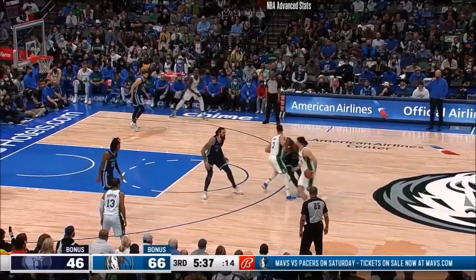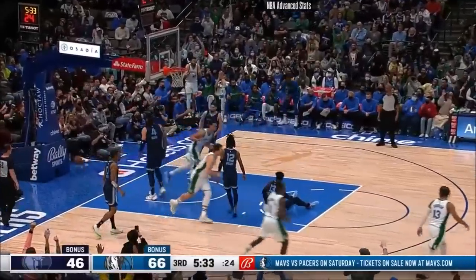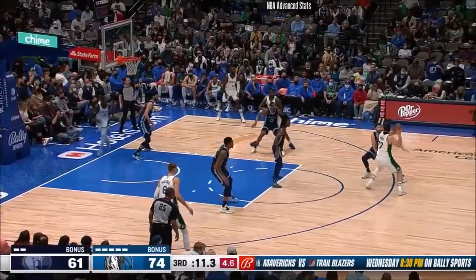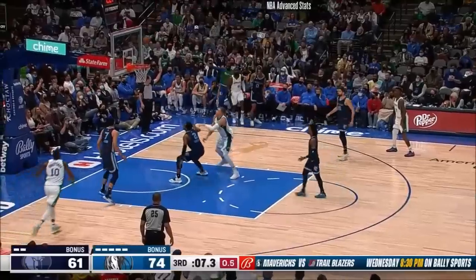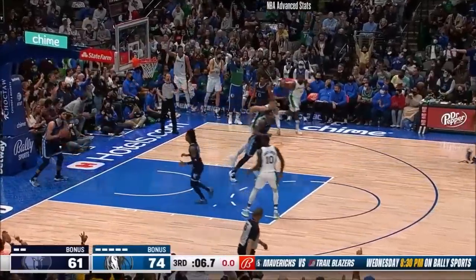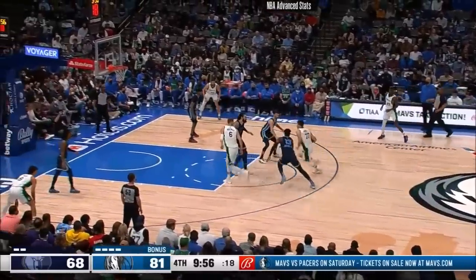Here's Doncic up top. The shot. Here comes the double from Tillie. Picks up the dribble with 3 and 2. Hardaway in the right corner. Knocks it down. Big hit. Boy, one guy can't beat this kind of defense.